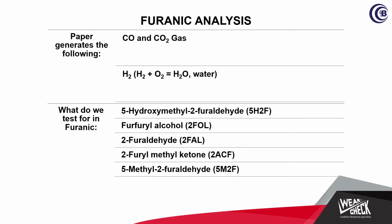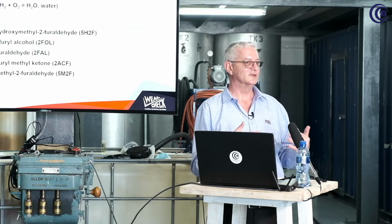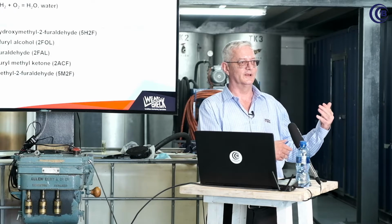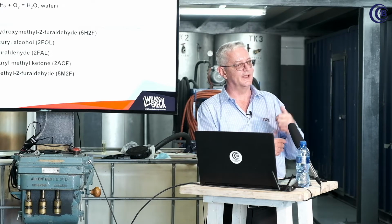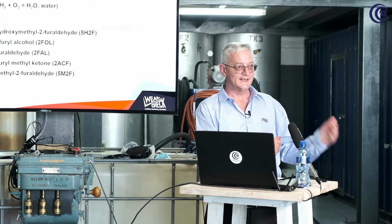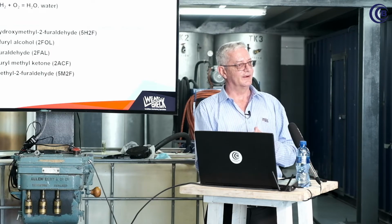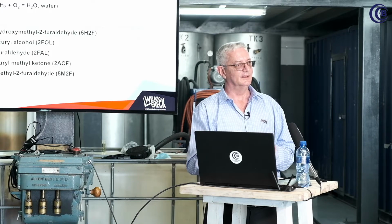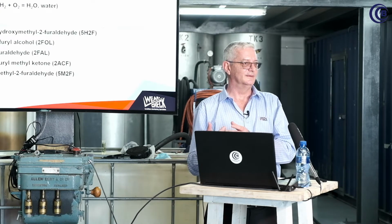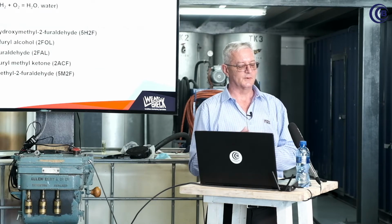The more we find these components, the lower the value. So it works, it's not like gases. If we find a high value of gas, that's not what we want in gases. We don't want to see on our gas chromatograph a peak of hydrogen of 1000 ppm. That's very bad for a transformer. On furan, it works the other way around because we are working in predicted DP. The more we find, the worse the value. So we want to see as little of this as possible.